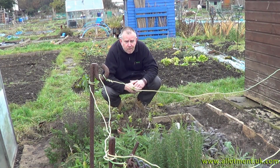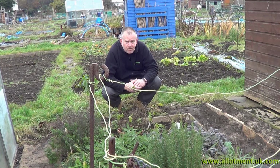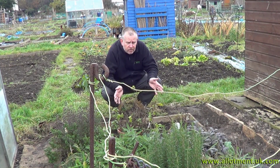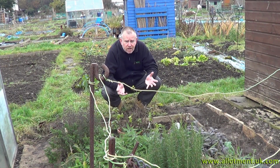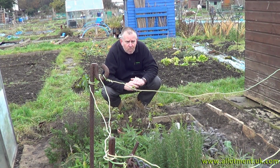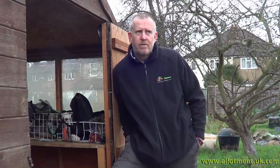As you can see from this abundance of green and purple, the herb bed, which we started up this year, has been quite successful. Some of them haven't been so good, but we'll look through the catalogues and decide what else we're going to put in here. But it's quite a healthy herb bed, very pleased with that.